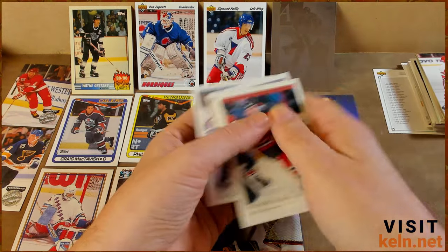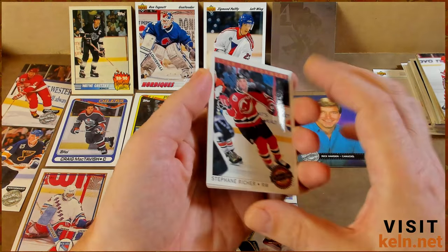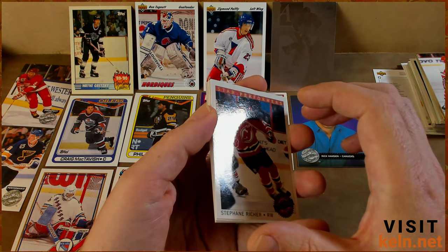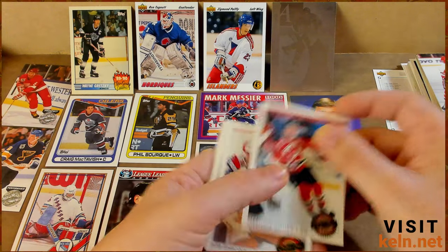And Tyler Wright. I don't know if you could tell. These are slightly nicer than even like a Topps Tiffany. There we go. Really nice card. Good feel. Nice slip.